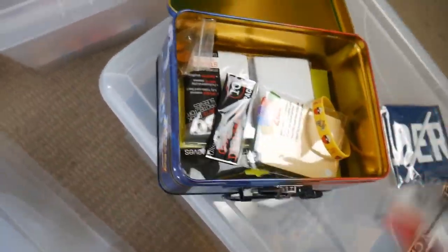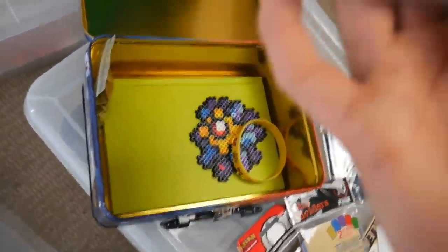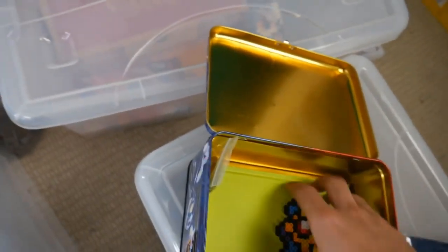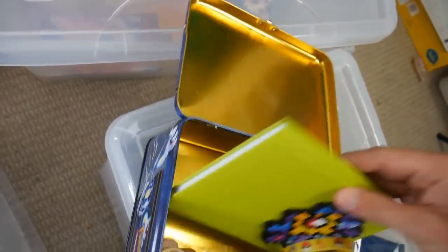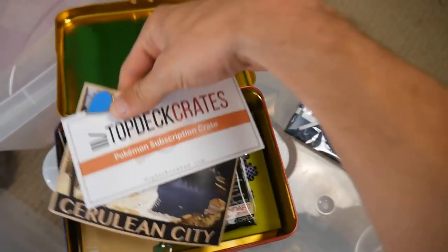Some sleeves. Ooh, nice. That is card dividers. What are these? Some more sleeves, deck protectors. Oh, that's cool. Oh, that's like a book. Oh, it's a notepad that I can keep from Brody with a Starmie on the front. And then a Pokemon band and some damage. That's really awesome. I forgot I even had that. Thank you, Top Deck Crates. Check them out online.